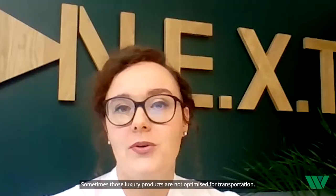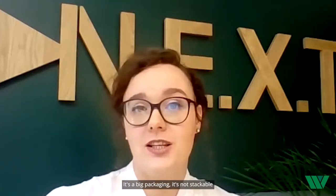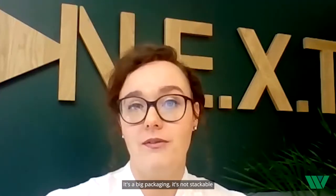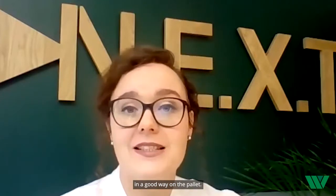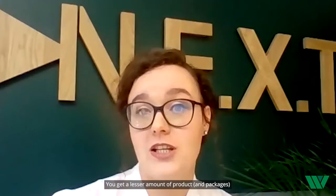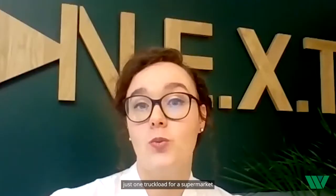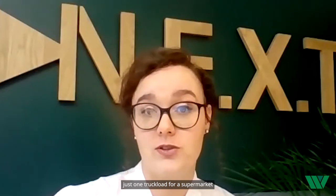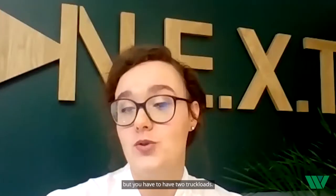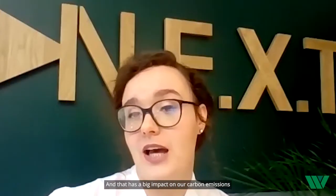Sometimes those luxury products are not optimized for transportation. It's a big packaging. It's not stackable in a good way on the pallet. You get a lesser amount of products and packagings on one pallet, and then maybe you don't have just one truckload for a supermarket, but you have to have two truckloads. And that has a big impact on our carbon emissions for the product itself.